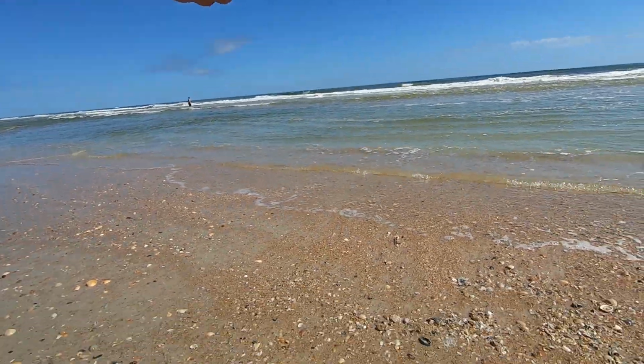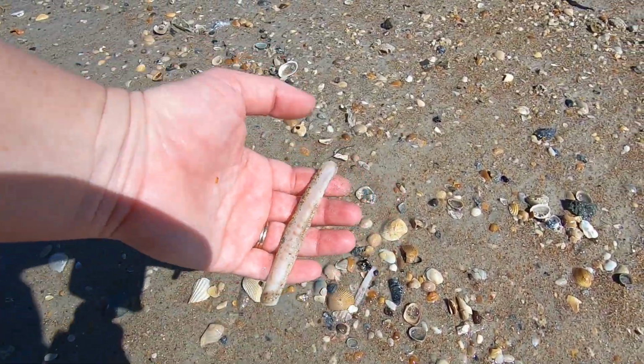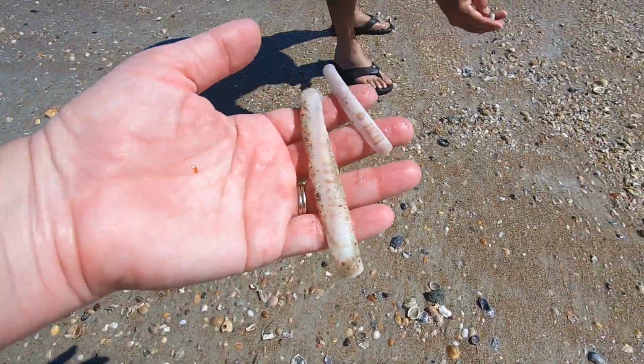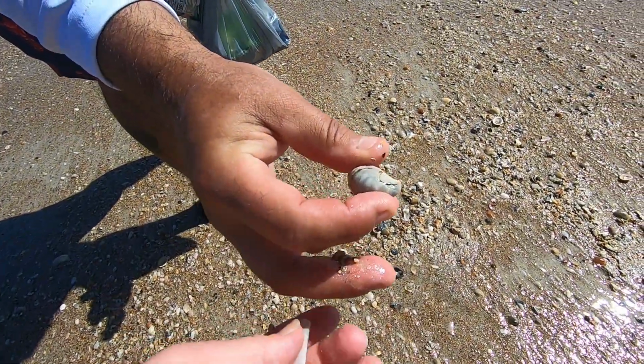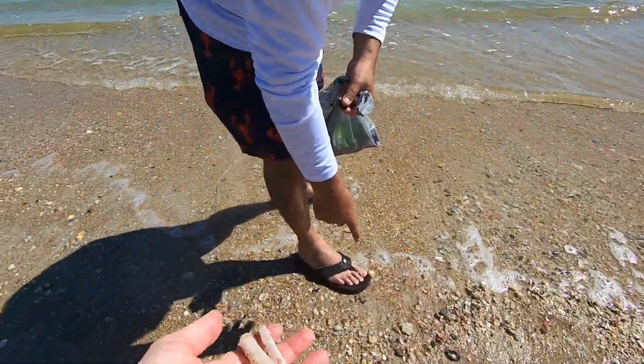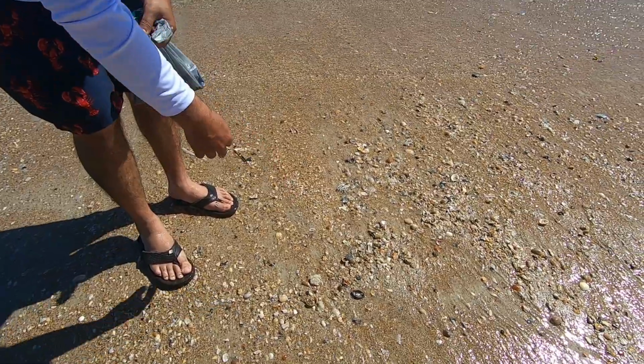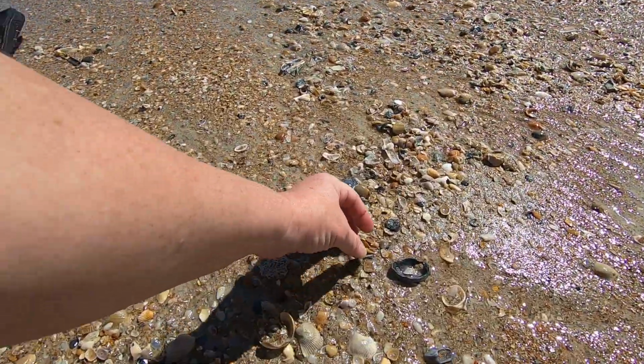There's a couple jackknife razor clams right here as well. Right there's another slipper shell, a little gray in color. Yeah, slipper shell. That's pretty. These won't survive the trip, so I'm gonna leave them here for somebody else who may want them. There's a piece of coral. Look at that little tiny broken whelk.